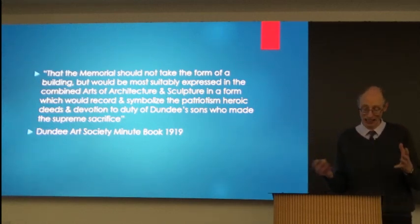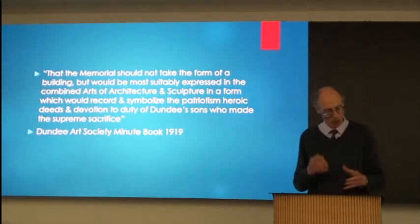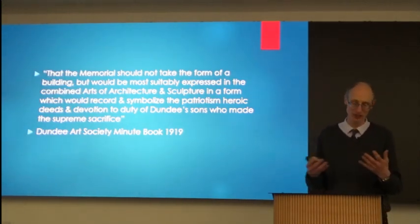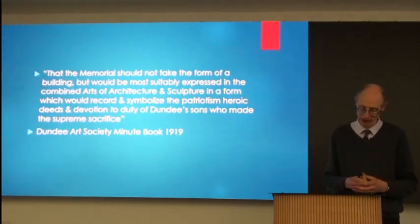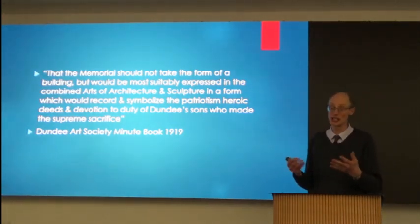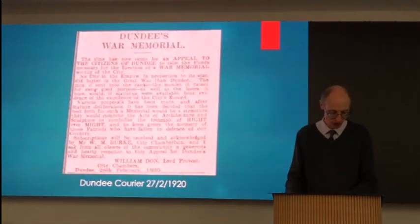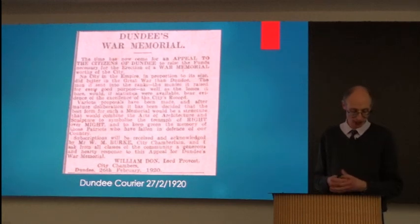All of this was agreed unanimously by the War Memorial Committee, but what they failed to agree was whether to choose the design first and then raise the money, or vice versa. But the Town Council was clear that it wouldn't provide a site without seeing a design. After many delays, the appeal for subscriptions was eventually issued in February 1920.